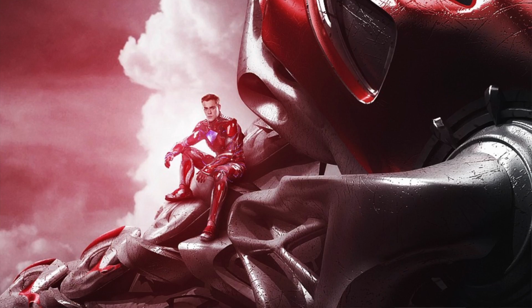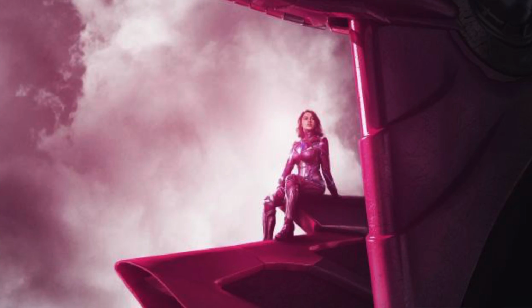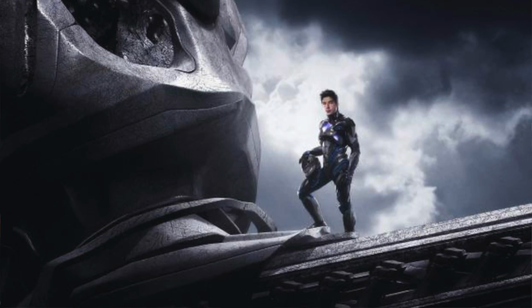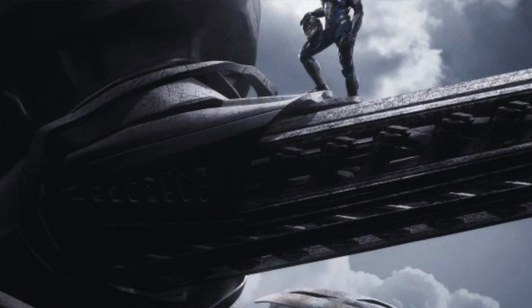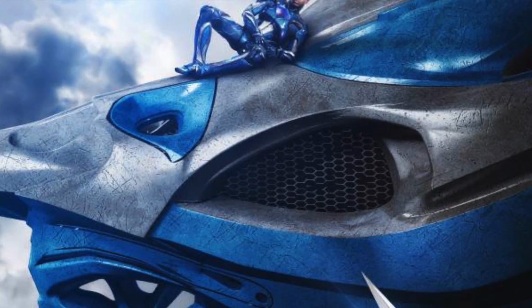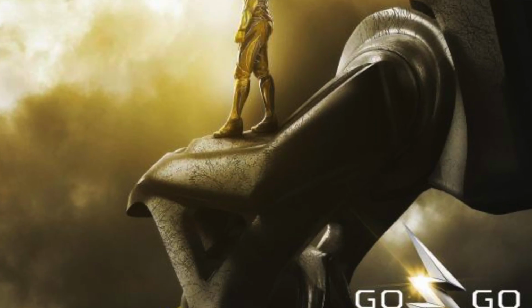So in the news, let's talk about the biggest things that are getting our mouths pretty wet right now, which is the Lionsgate posters of the movie with the actors in their Ranger suits, helmetless, on top of their Zords. That's right. They released all five of them. They all look great. Shout out to the Blue Ranger looking like a boss, laying down on his Zord, because that's something we would all do on our Zords.